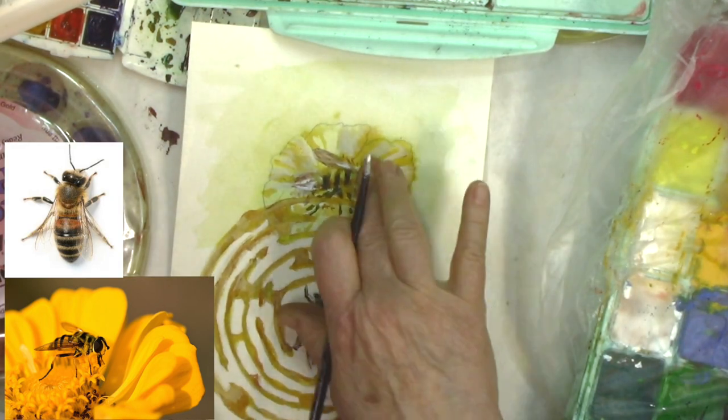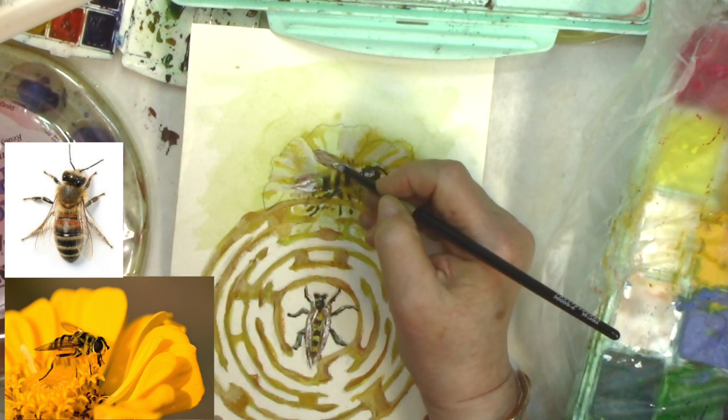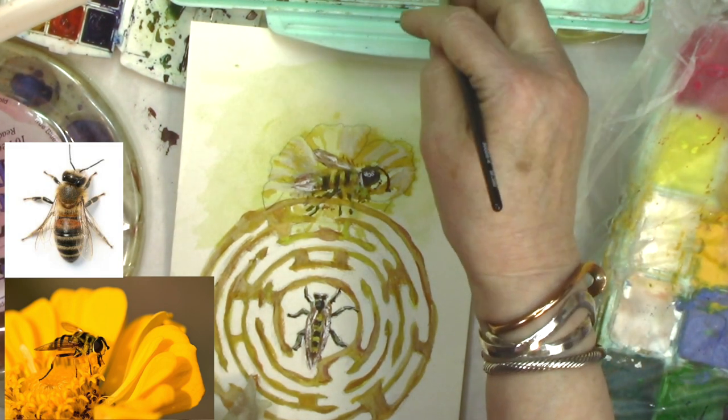See, when I've got the moist, raw paint without much water, it's working a lot better for me. So try that sometime.